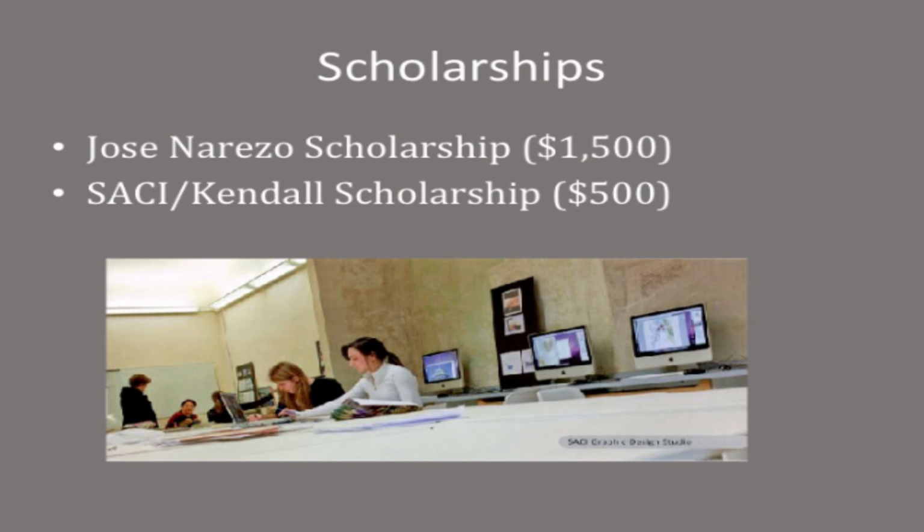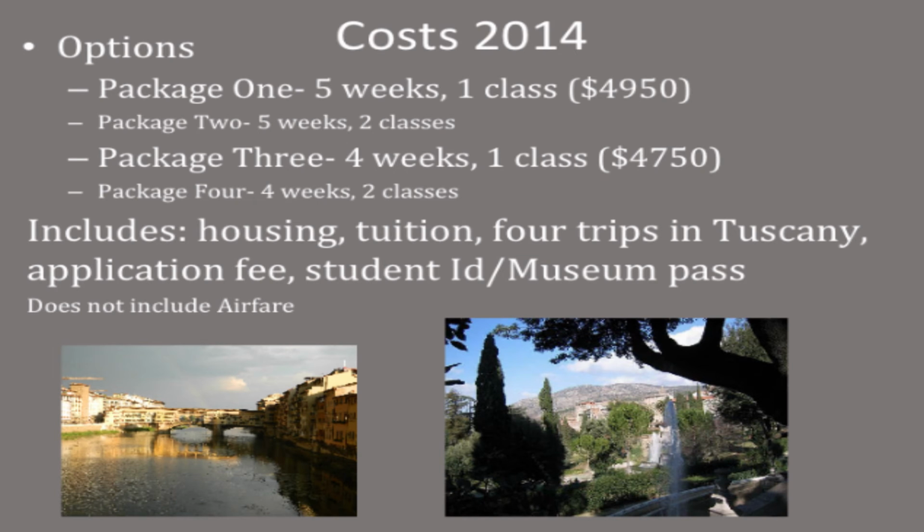Scholarships. Right now we have the Jose Narezo Scholarship for $1,500, and SACI gives Kendall students a $500 break off of the online price that you see off the bat. So if you see the prices, this is a better price. So there are two packages, and I'm just going to quickly outline what those are.